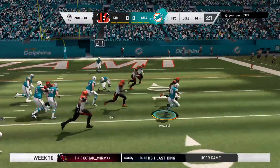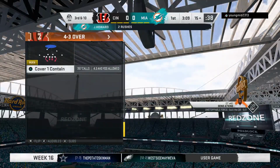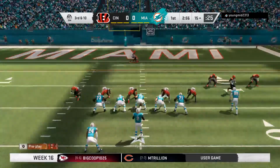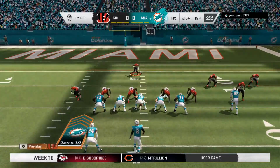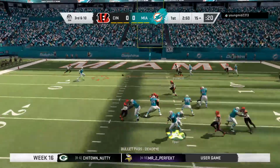Try the right side with Howard. And this may be a carbon copy as he'll again be stopped right at the line of scrimmage. Back-to-back stops make it 3rd and 10. 2 runs for a net gain of nothing. Now here's 3rd and 10.